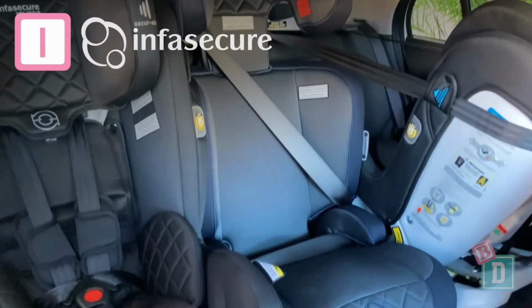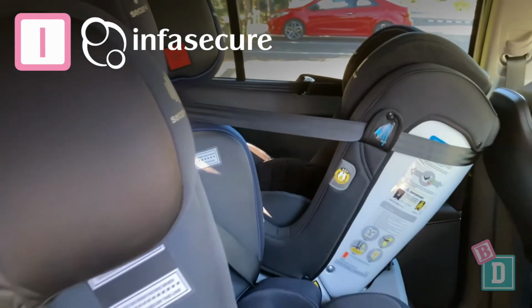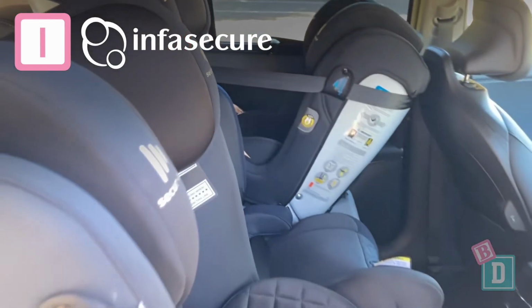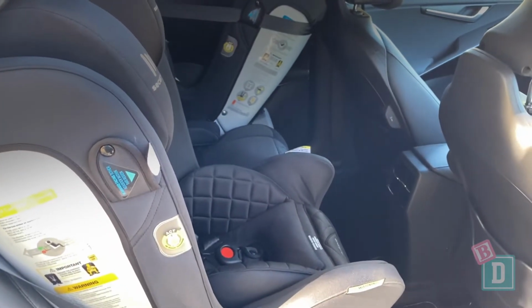Number 1 is I can fit 3 Isofix child seats across the rear seats of the Kia Niro. And legroom is good in the front still too. With a rear-facing child seat in the back, we can fit a 182cm passenger in the front.